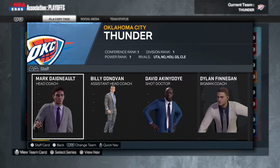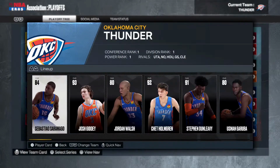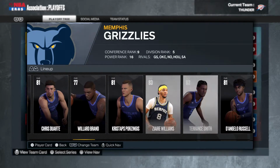Well, here are the Thunder. Probably going to win everything yet again. Ja Morant down to a 96. He is regressing. Is that Kristaps Porzingis? How old are you, sir? 32 years old. Boys, some players in the NBA just do not age gracefully.